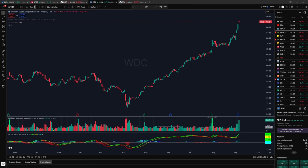I really like these memory names here, as these hyperscalers are forced to buy more and more memory because they cannot just pop up a new data center every week or every month. These things take years to build. Instead, they just need to buy more memory so that they can continue running the data centers they have.